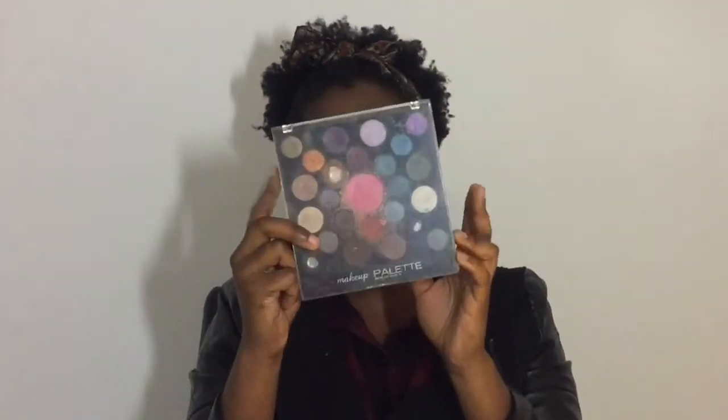What else did I use? I used this makeup palette. It's by H&M, but my mom bought it for me. Honestly, I really don't know where to get it in South Africa. I'm really sorry, but this is the one that my mom gave me. The color that I used for my highlight, popping highlight, is this one.